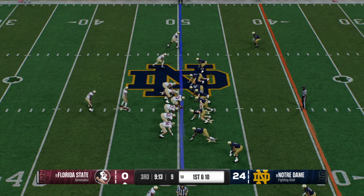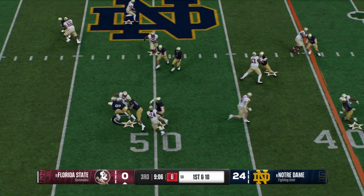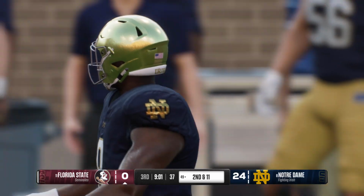The Seminoles are moving quickly down the field. Wide receiver now comes in motion. Touch pass on the run. He is stopped behind the line of scrimmage. They'll lose yards on that one.